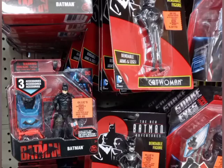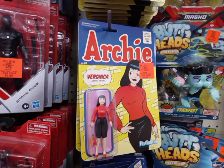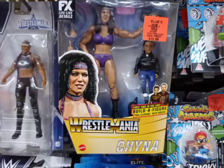even these masks for the Mandalorian. And of course, the only figure they had from Batman that I saw was Batman. I don't know if they just made a lot more Batman, assuming it would be the one that sold instead of Catwoman or the villain. Anyway, Archie, I didn't know they made a Veronica figure, but that's the only one they had.